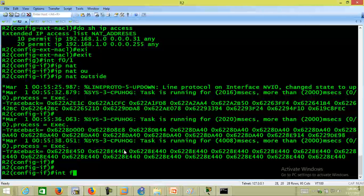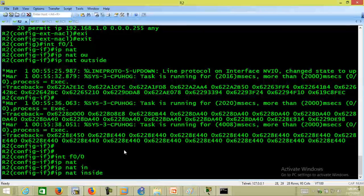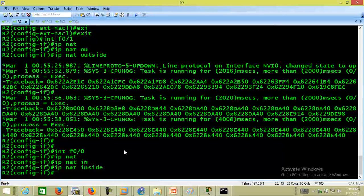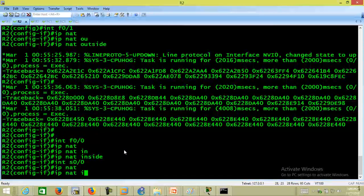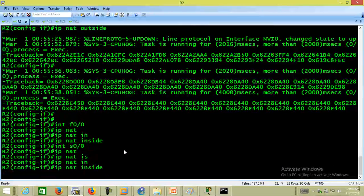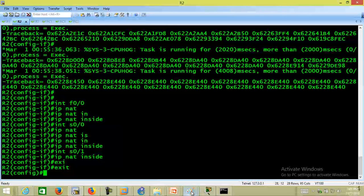So on int F00, we say IP NAT inside, and then we go to int S00, IP NAT inside. You can just hit the up arrow actually. I think we have S01, hit the up arrow, and we have all those. So the second step is done.